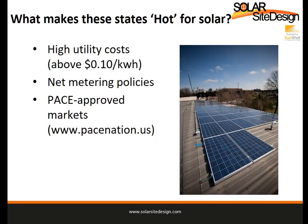Selling commercial solar can be more complex, given that every commercial client can have varying utility costs, even within the same geographic footprint. But a few of the big reasons that the states on the previous slide have been leaders in commercial solar installs are because they have high utility costs, and high utility costs would be considered anything 10 cents per kilowatt hour and above.